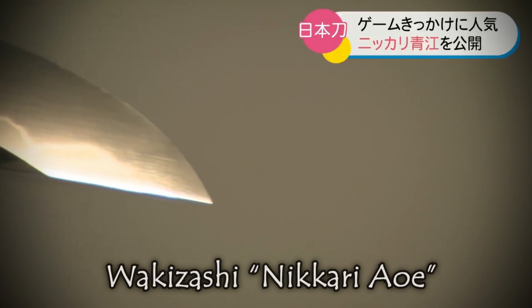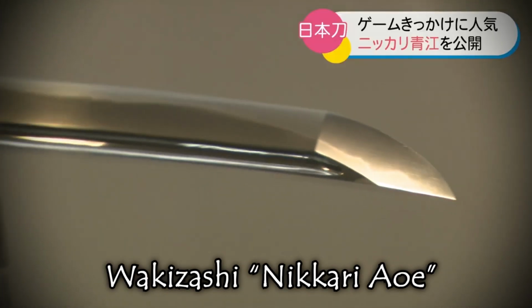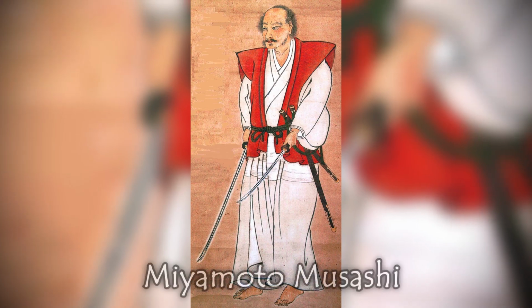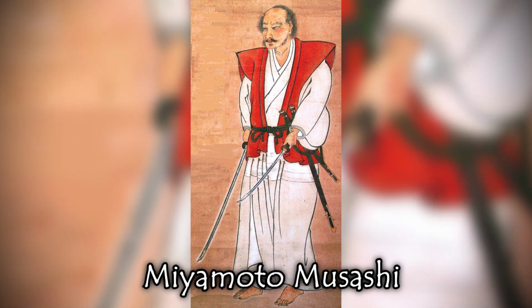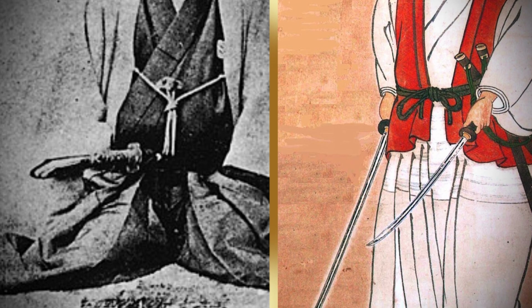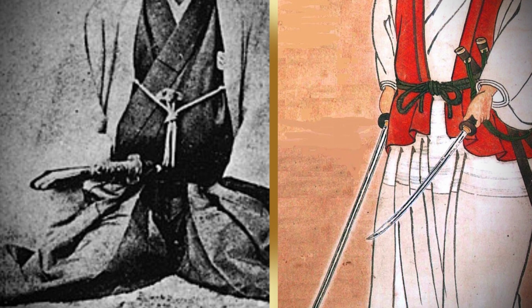Many famous swords, known as masterpieces, were wakizashis, and they were very commonly used in Japan at that time. Renowned swordsmen who practiced 2-sword fencing, like Miyamoto Musashi, and the leader of the Shinsengumi, Kondo Isami, are known to have favored longer wakizashis called o-wakizashi.